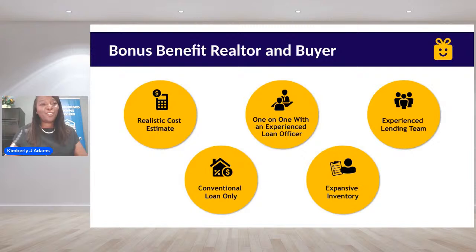There are some benefits for you too as realtors. Realistic cost estimate. No repeated trips to the property just to get the right general contractor there. We have our own internal construction services specialist that acts as a GC. They'll get the cost estimate right the first time. One-on-one experienced loan officer. As I said, I'm a loan officer here with Neighborhood Lending Services. I love this loan product because it gives me an opportunity to see my client's vision for after rehab.